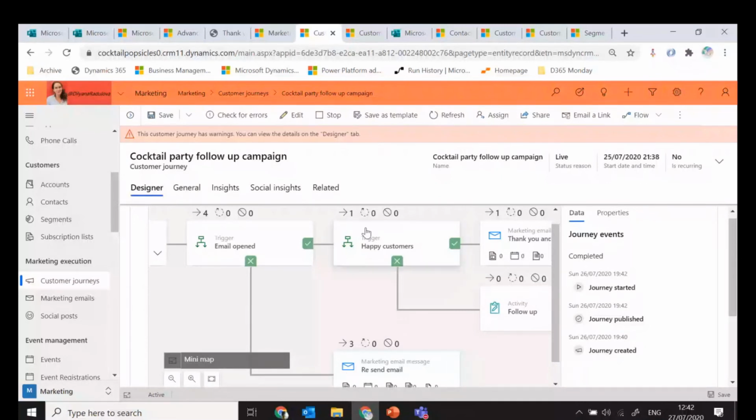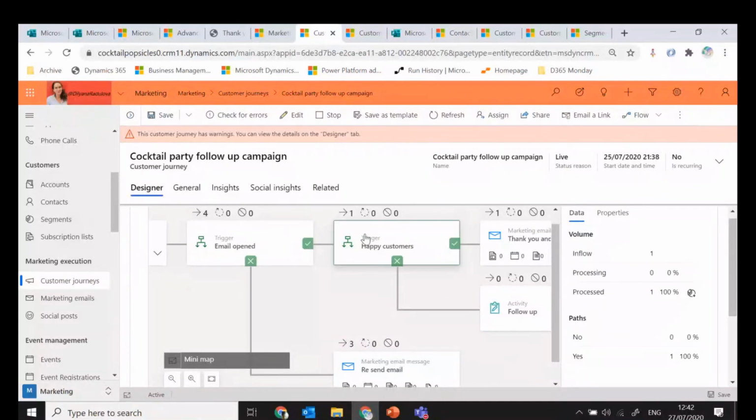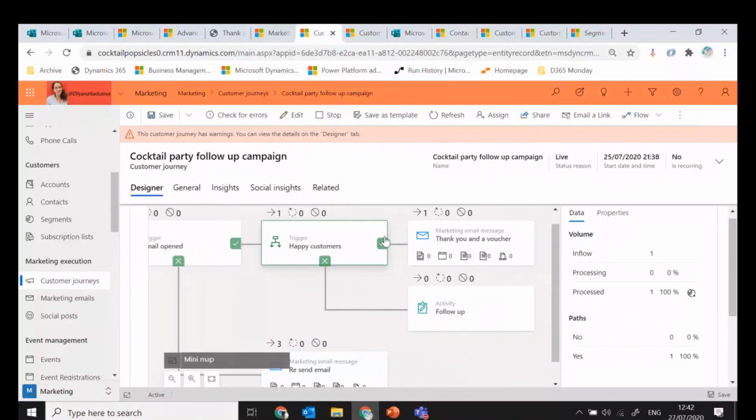If, however, they have opened our email, it means they'll come on this path, on this branch. And then what we can do, and here you can get as creative as you want. There's so many different ways you could design your journey. But here, what I wanted to show you is how you can also have Forms Pro triggers. So what we have said here is if they have submitted the form, so if they have given us feedback, and if they have answered a specific thing to a specific question, only then count them as happy customers.